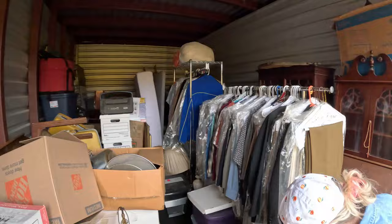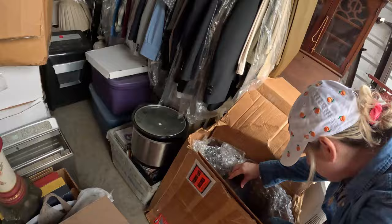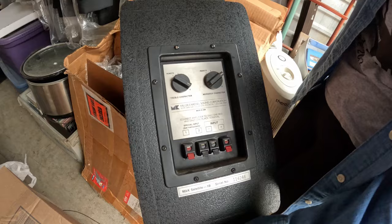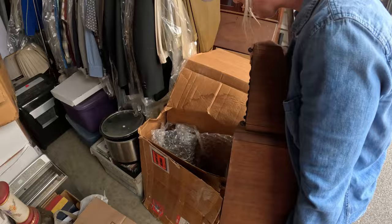And what is Leah uncovering? It says speakers right here on the side. They're really old. We got some more vintage stuff. Look at that. I wonder what kind they are. Miller and Kreisel Sound Corp. Some of these old speakers can be worth a lot of money too. They're heavy. Old, but they look like they're in really good shape. I wonder if they have the covers for them.